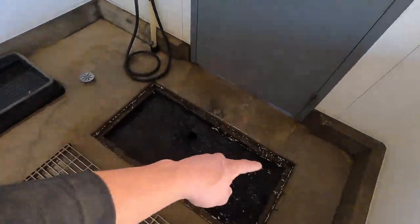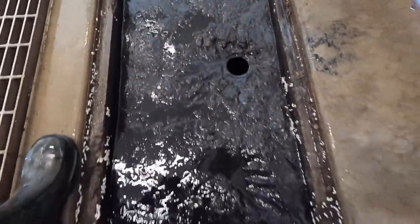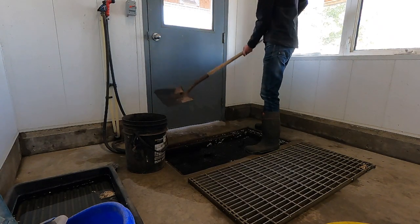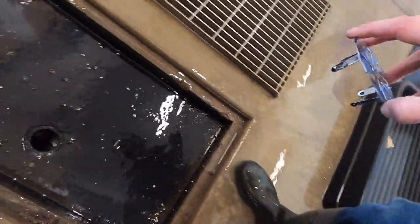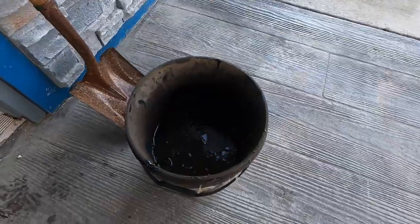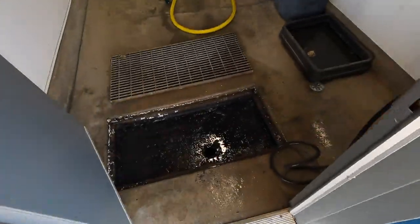I think I'm gonna scoop this crap out here. There's a ton of stuff in here. That is a half full pail of crap that just came out of there.